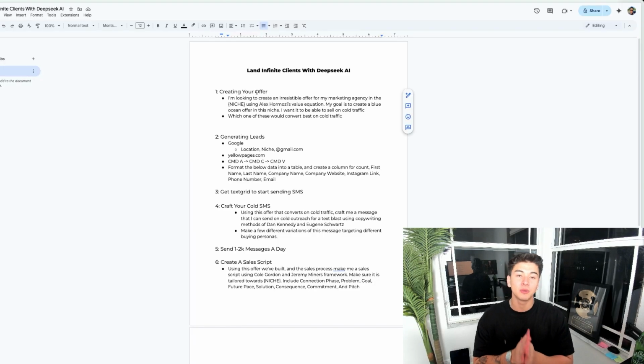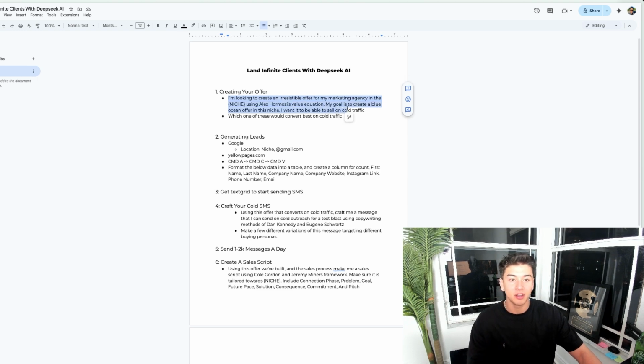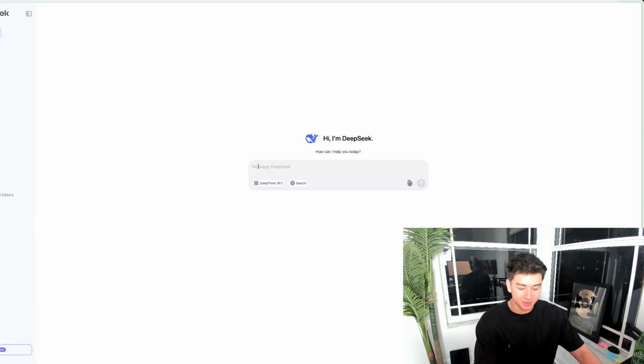Now, the first thing that we're going to need to do is basically create our offer. Everyone knows that the offer is essentially the most important part to landing clients, because it's like, what are we offering people? What are we actually giving them? And this is the exact prompt that I've used to create an offer. You literally just take this and put it into Deepseek and paste it.